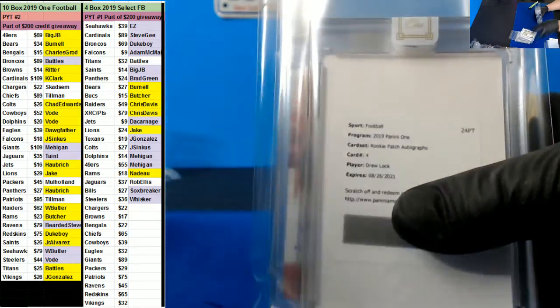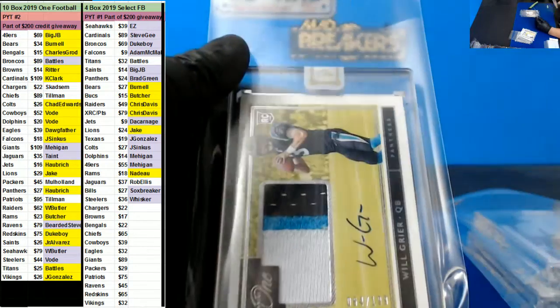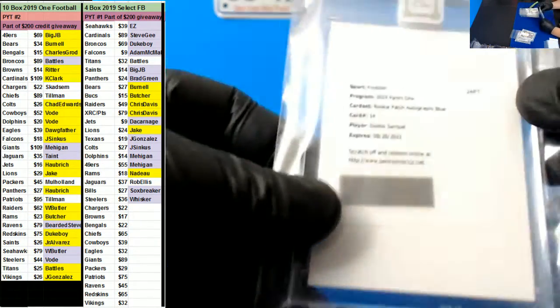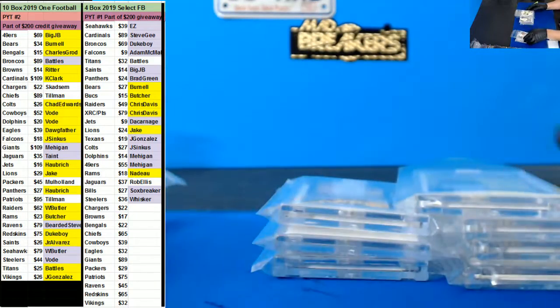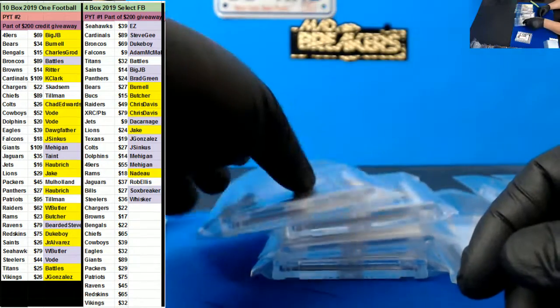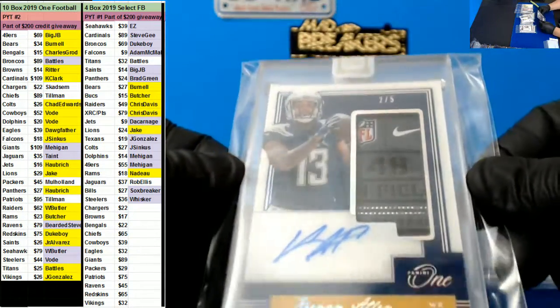All right, we got the Drew Lock RPA, Kyler Murray patch auto, Tyreek Hill acetate, is that acetate? I think so, yeah. Autograph jersey. Will Greer RPA, Easton Stick RPA, Debo Samuel RPA, Darrell Henderson RPA, Cole Hardman RPA, Mitch Trubisky, and this one's pretty sweet here. Look at this Keenan Allen number 5 tag.